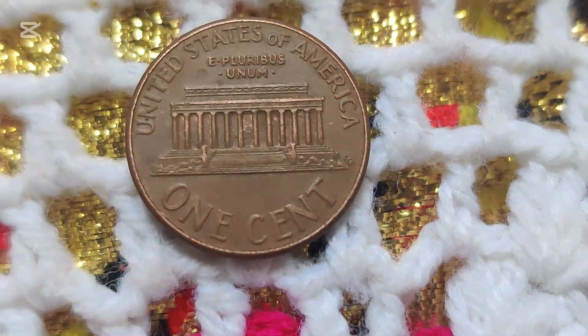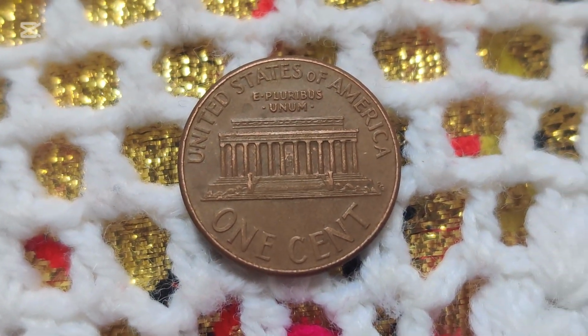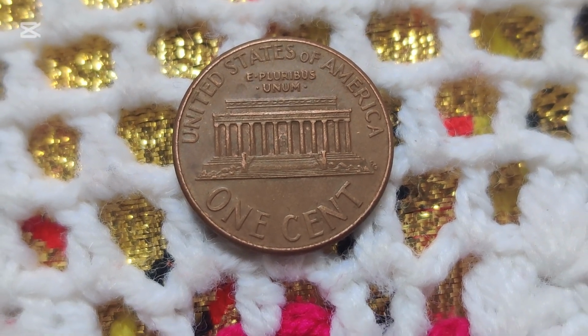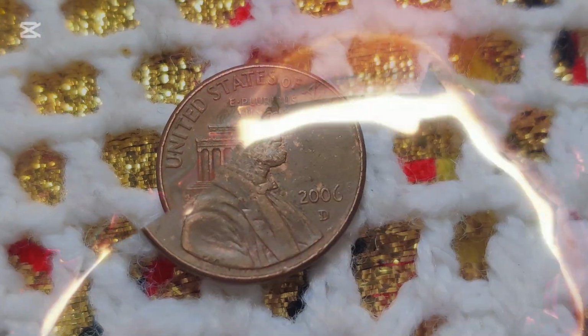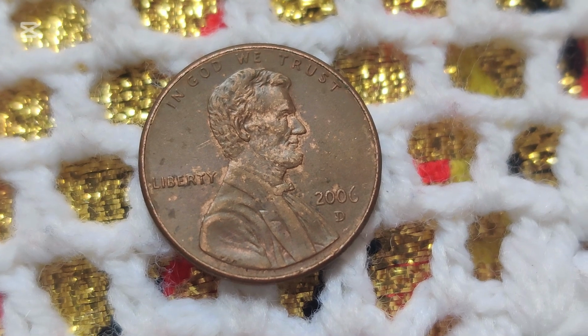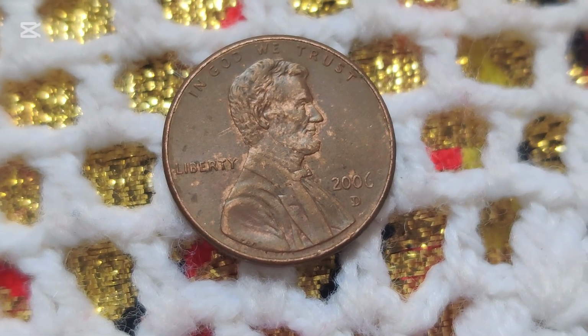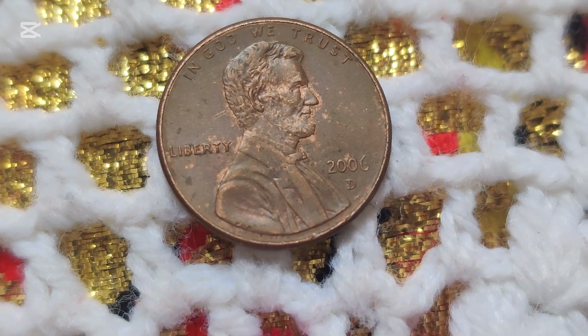In 2006, the Denver Mint struck 3.94 billion Lincoln pennies. That's billion with a B. That makes this one of the most common modern coins you can find, which might make you wonder, how can it be worth more than 1 cent? We'll get to that. But first, let's break down the physical makeup.